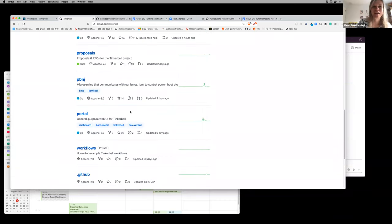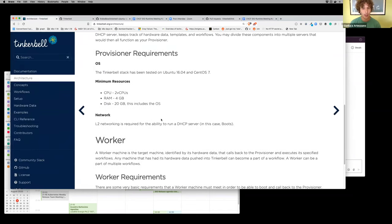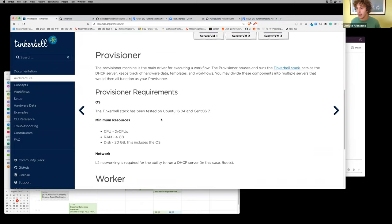I have a couple of questions. The first question: what database do you support? We use Postgres right now. I think it's written somewhere. So any SQL-like database is fine, but the one we're using at the moment is Postgres.